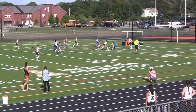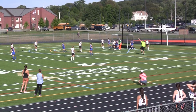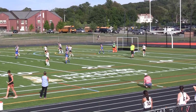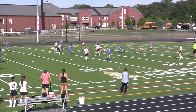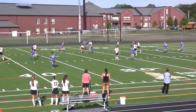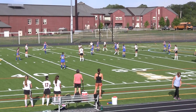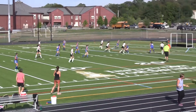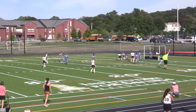Flips it in to Izzy in front of the goal. Rolls it towards the goal. Goalie kicks it out. It's going to be Georgetown ball. Middle of the field, Charlotte has it. Charlotte drives it. Izzy picks it off. In front of the Georgetown goal.